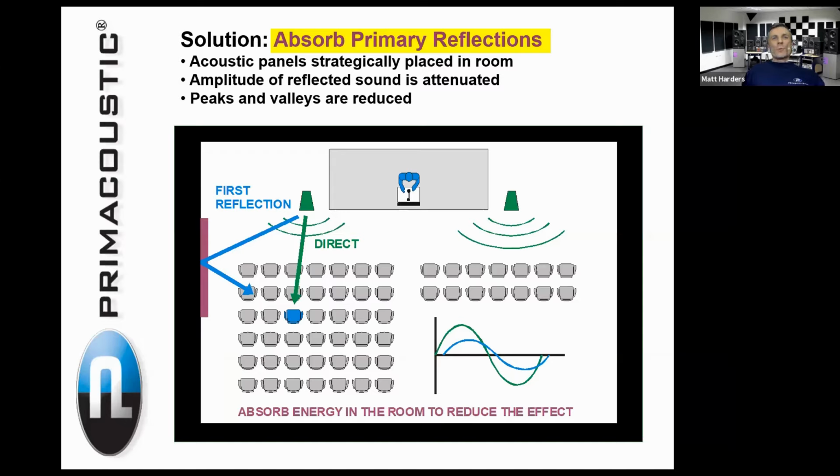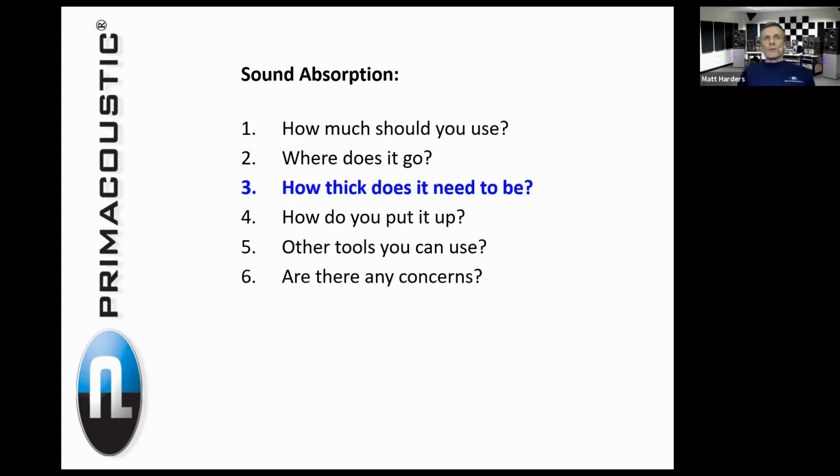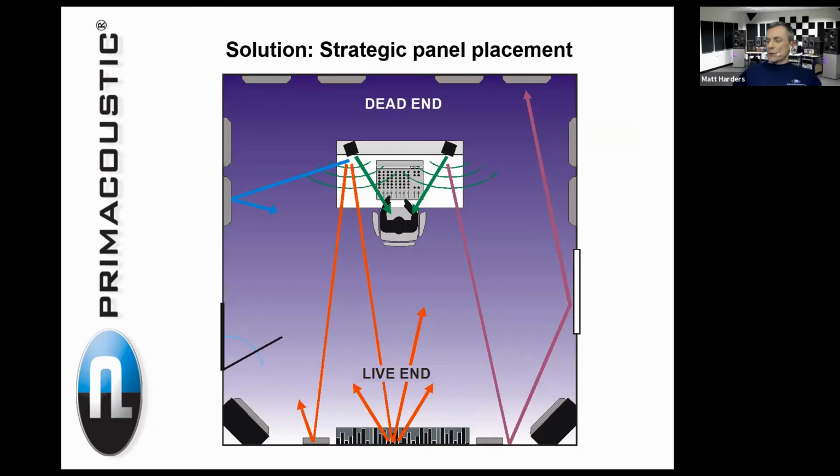Now, just on this, we mentioned earlier the mirror trick. This is a thing where you can actually put a mirror along the side of the wall. And as you move it along the wall, when you see the speaker, that's a good place to have a speaker. Now, obviously, the bigger the room, the harder that is to do. But if you're doing, say, a home theatre system or a home recording studio, it's much easier to do that. And you can see here that they've placed the panels strategically around the room so that they absorb those first reflections. So how thick, I should just ask if anyone has any questions there.